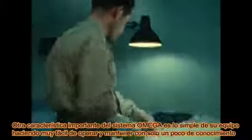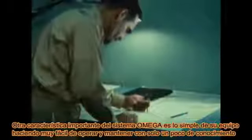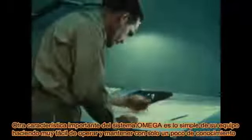Another important feature of the Omega system is the simplicity of its equipment, which makes it very easy to operate and maintain once you understand a few fundamentals.